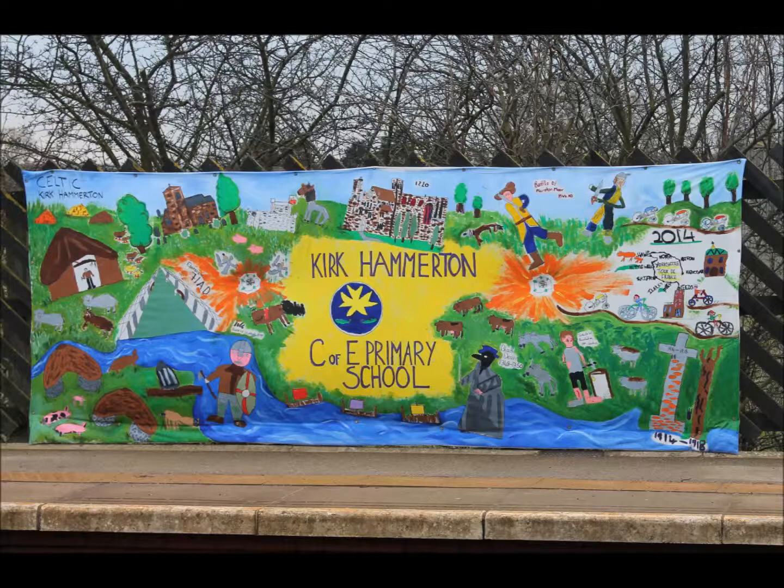The reason for coming to a deserted railway station in North Yorkshire is because as you stand here and look over there, there's a fantastic bit of artwork going on. And it's all been done by the pupils at Kirk Hammerton CV Primary School. And it just tells the history of Kirk Hammerton and surrounding district. We've even got the Tour de France in there. Who better to talk to than some of the pupils who've done it?